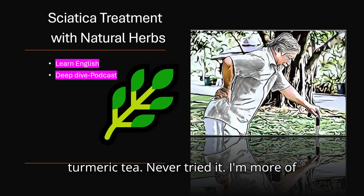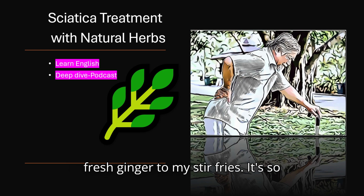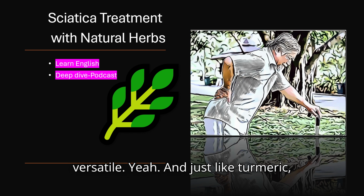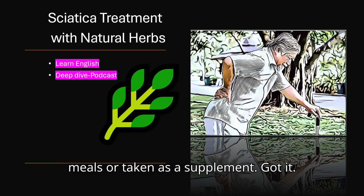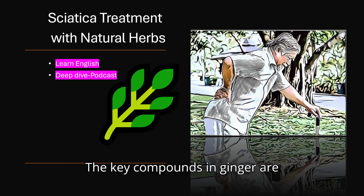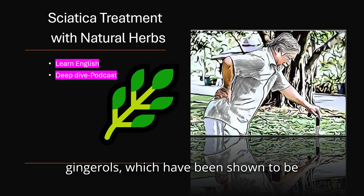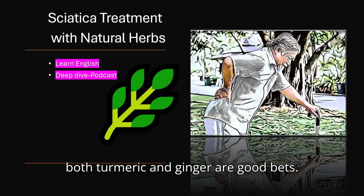I've heard of turmeric tea, never tried it. I'm more of a ginger fan myself. Love adding fresh ginger to my stir fries. It's so versatile. And just like turmeric, it can be made into a tea, added to meals, or taken as a supplement. The key compounds in ginger are gingerols, which have been shown to be anti-inflammatory and pain-relieving. So both turmeric and ginger are good bets.